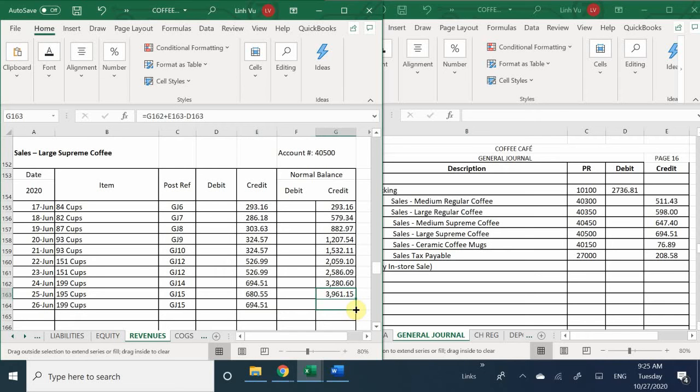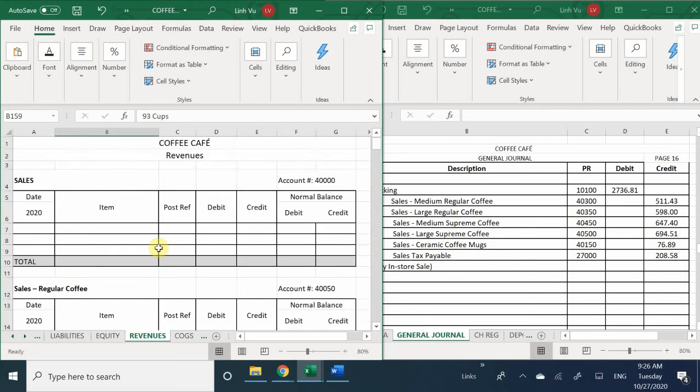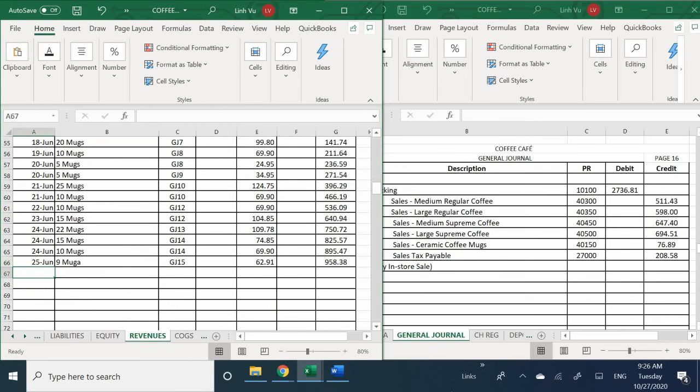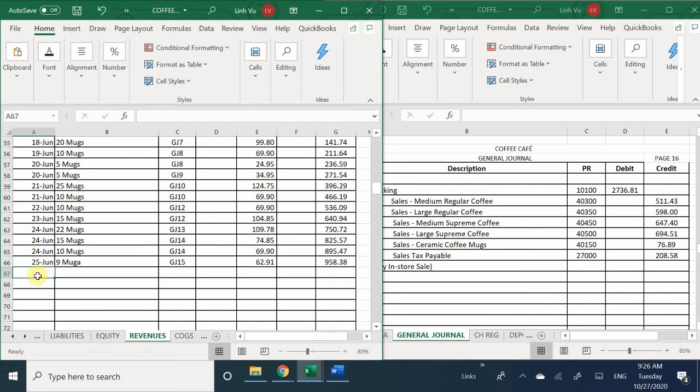There you go. 4655.66. Okay, and then let me see. We have to do the ceramic coffee mugs. Here's the ceramic coffee mugs. How many ceramic coffee mugs did I sell? 11. We sold 11. Okay, so 626, 11 mugs.